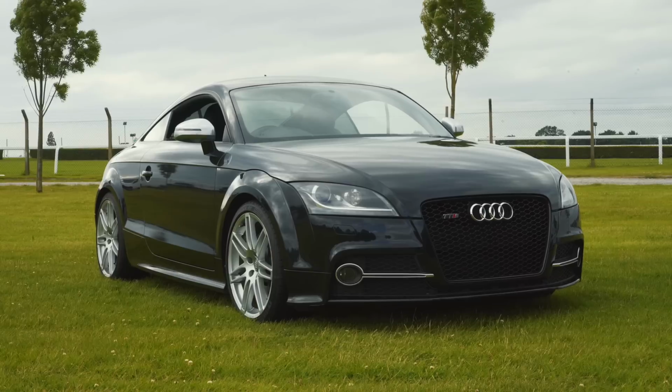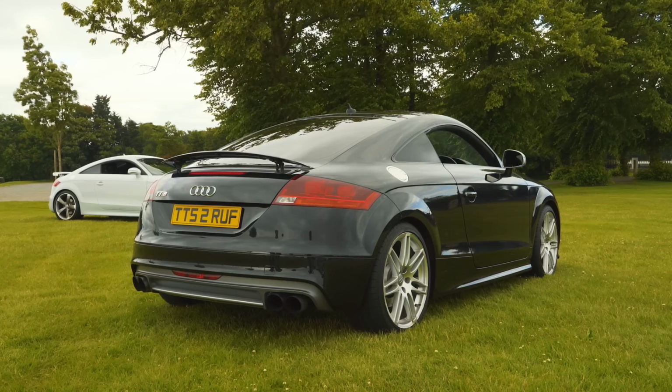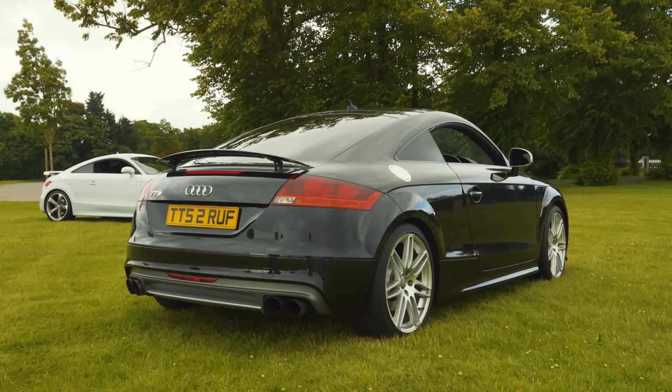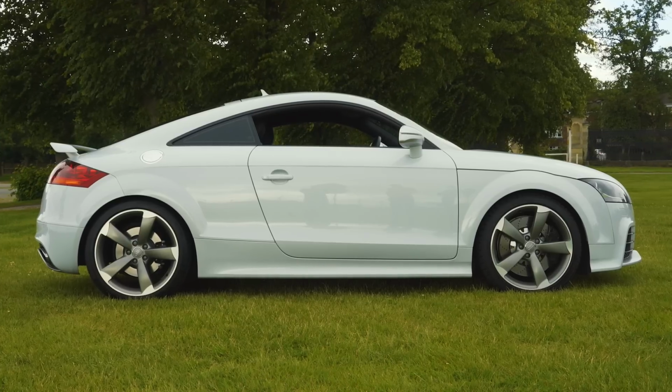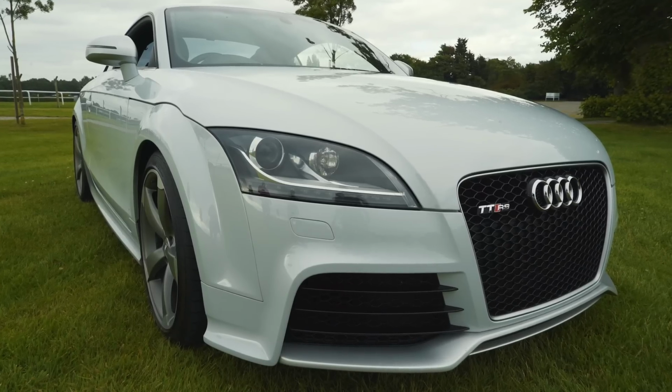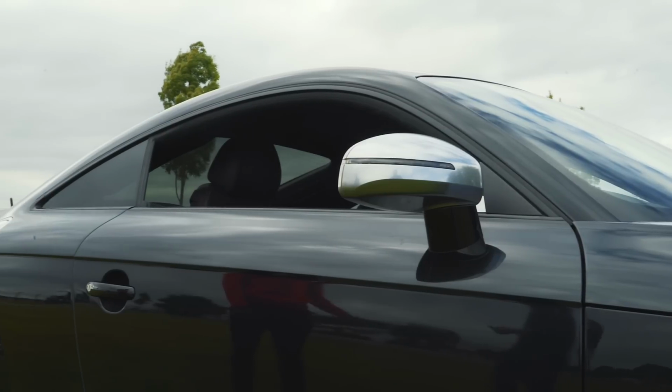So the TTS, this is stage 2. Stage 2, yeah. 337 horsepower, 350 torque, all done by AMD. Okay. And then this one here, you've got the stage 1 RS. Yeah. 410 horsepower, 450 torque, also done by AMD, but APR tune on this one. With AMD, they did their own tune on this one to get the 337. Custom tune? Custom tune.